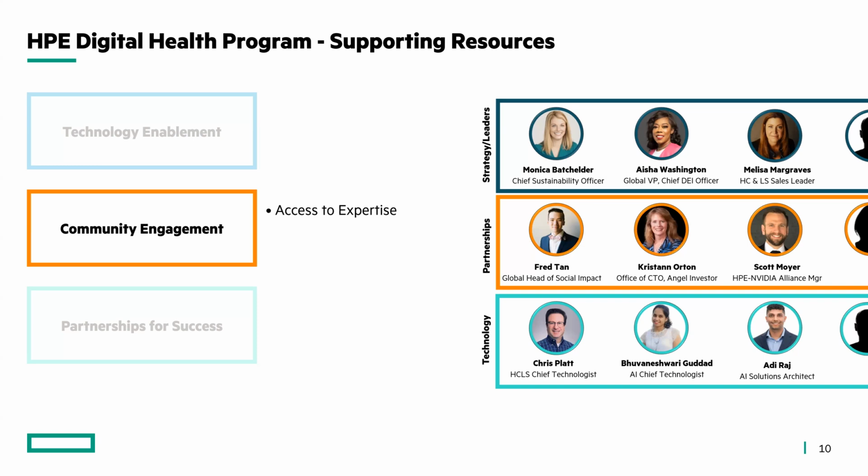And so on the technology side, this is where you need some guidance, some access to knowledgeable folks. Chris Platt is our Healthcare and Life Sciences Chief Technologist. Bhuvana is our AI Chief Technologist, and Addie is a solution architect in the AI space. These are folks that can come in, depending on your need, and have conversations with you, understand what your needs are, and provide a degree of ongoing engagement and mentorship.